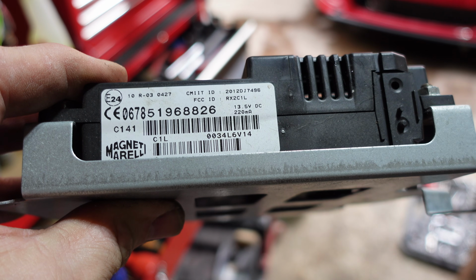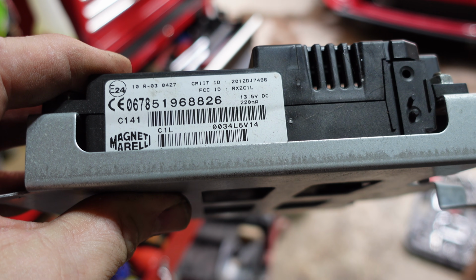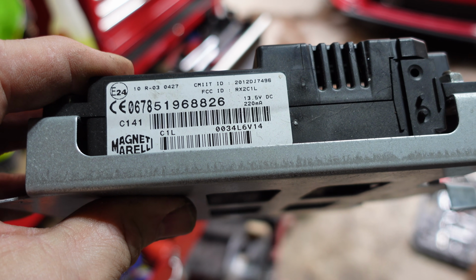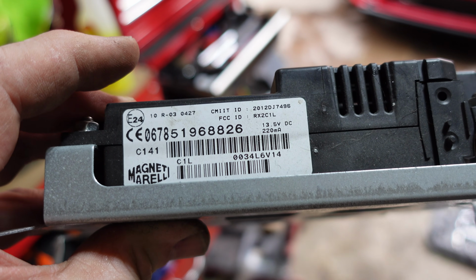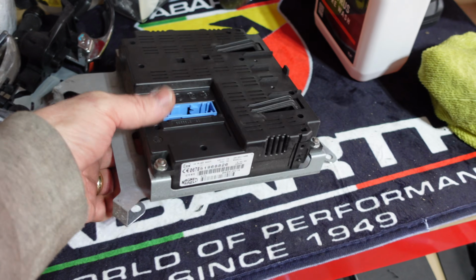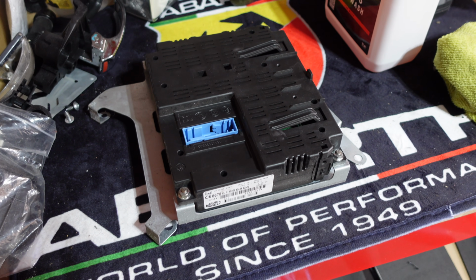So this is the label I was referring to, with the number. If you can send me that number, just to make sure it is one that can be repaired. As I say, it probably will be. If for any reason it hasn't got that number on it, then obviously just send it to me anyway. But yeah, that is what it looks like. So get that sent to me and we'll get it repaired.